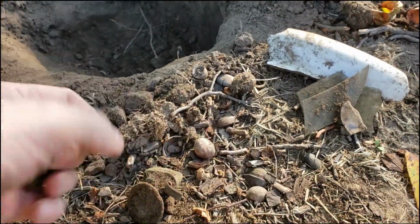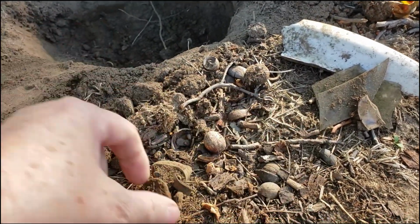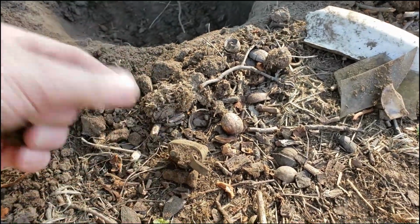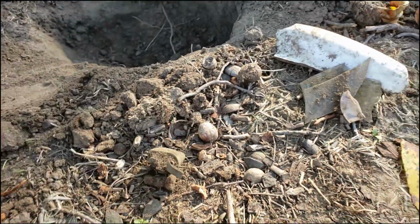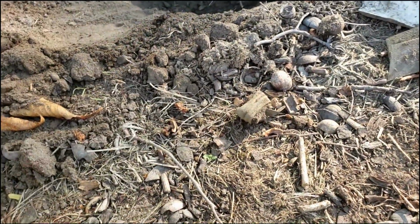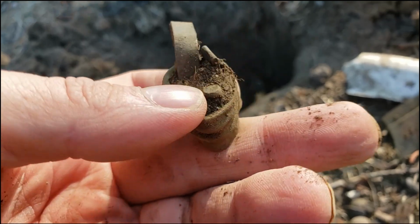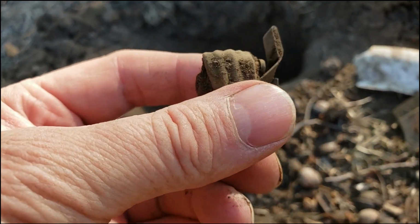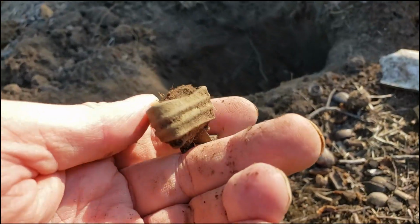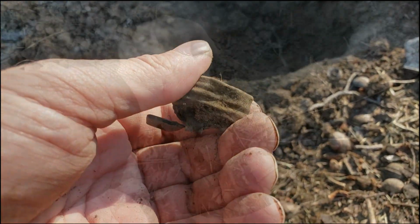Just a piece of junk iron. That feels like lead. A washer, nail. Let me put those in my junk pouch. Another piece of junk, and I think that's a light socket base right there. But wow, it just kept on coming. It just didn't seem like it was going to end. But okay, let's keep going.